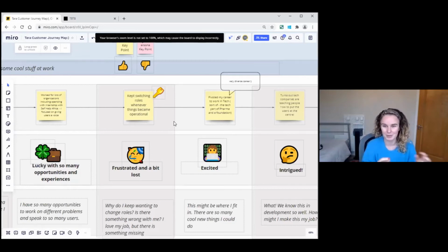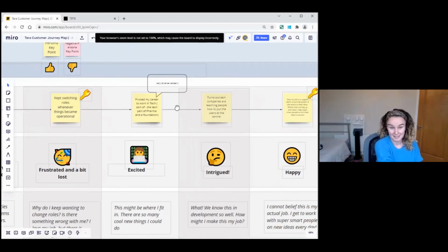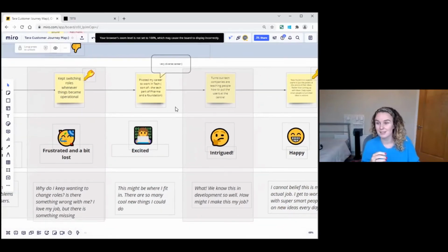I love my job, but there's something that's really, really missing for me. How can I use this diverse career to my advantage? So I started to look at tech, starting off with a foundation in the Raspberry Pi Foundation and Coder Dojo. And then eventually, well, right now I'm finding myself in a pharmaceutical company.